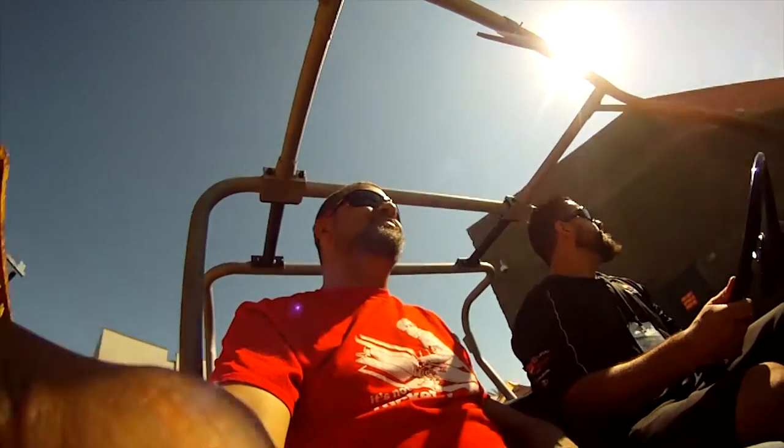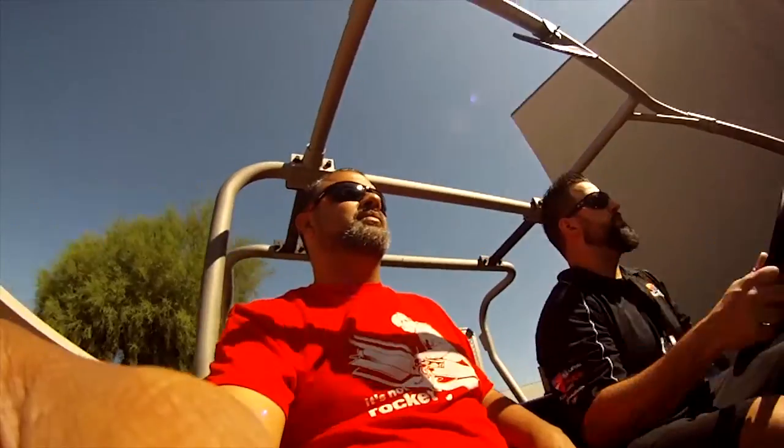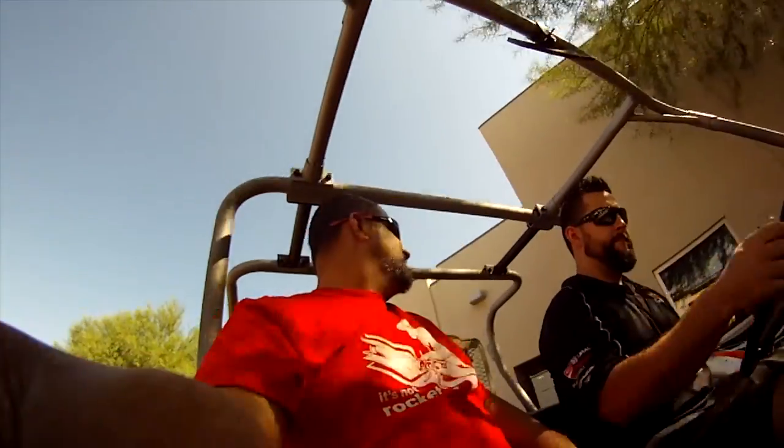I really had a good time checking out all of the facilities that Go AZ had. And while the tour was cool, I was really getting a little impatient. I was ready to see my new bike. There she is.